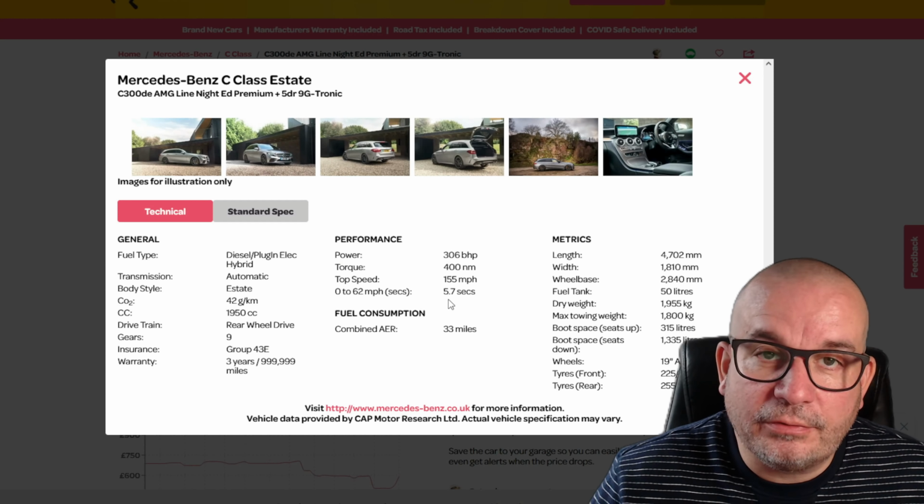So that boot space is massively eaten into by the fact it's got the batteries there. So what you find is the boot floor is a bit higher. You don't have anything underneath the boot, and you're losing a fair amount of boot space because of that. Which is why I mentioned on, say, that Highlander, how it still had really good boot space. 50 litre fuel tank, which is not bad on a plug-in hybrid.